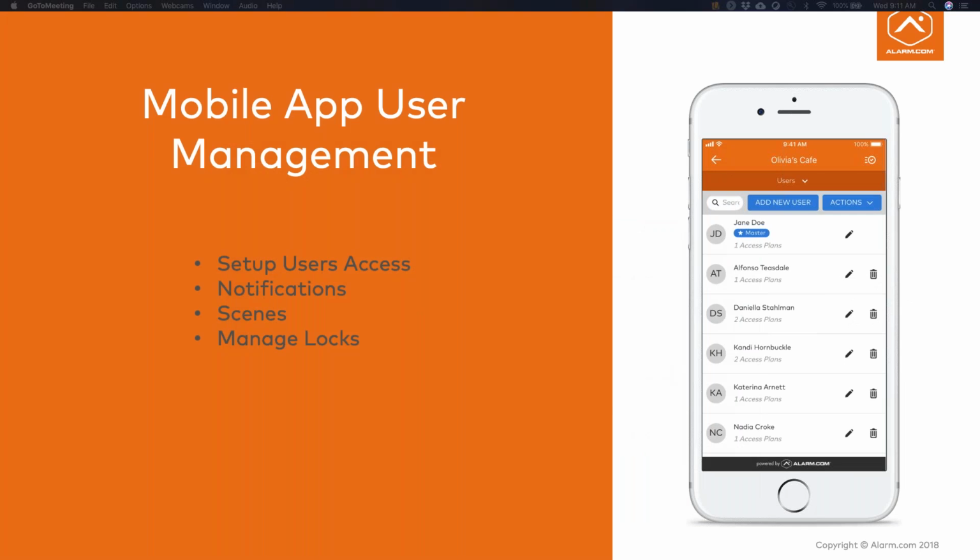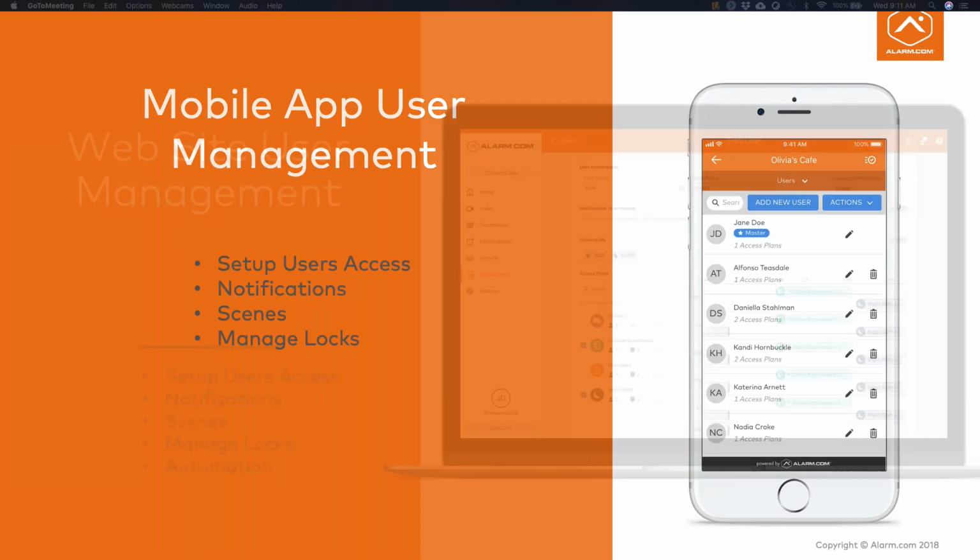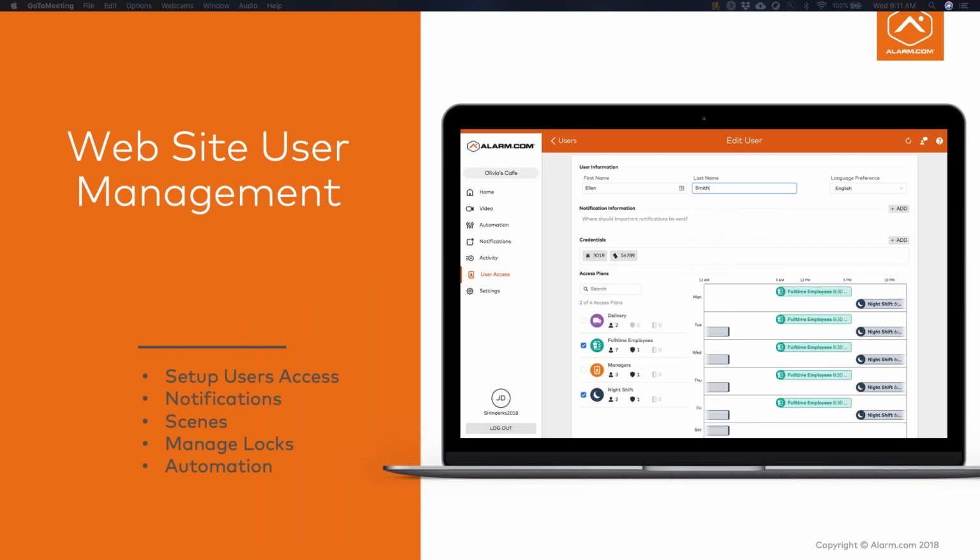So just real quick, on the app, you can do basically anything you can do from the website, except for automation. So you still have to create your automation around, if you're tying video to access or you're tying access to security, some of those automations need to be created on the website and cannot currently be created on the mobile app.